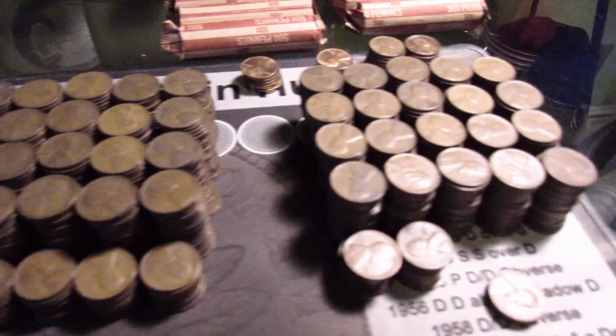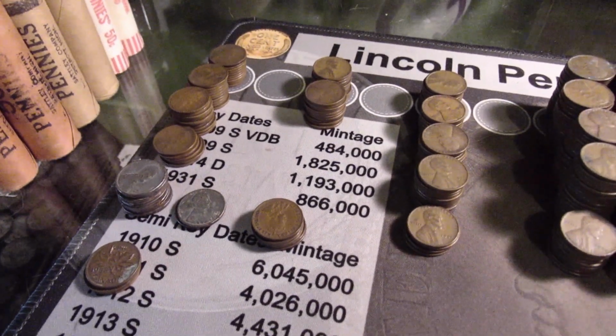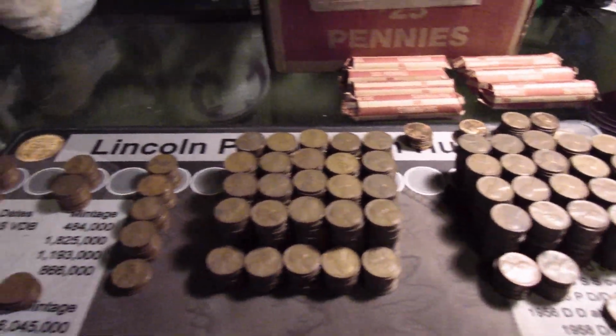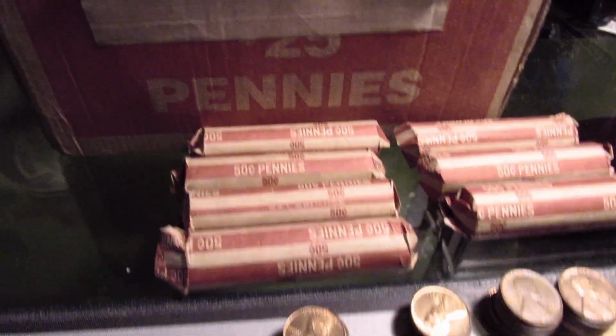Alright, I counted them all up so far. And I already broke my record by almost an entire roll of wheats. There is a total here, not including the Canadians. There's 1,010 wheat cents here so far. Unbelievable. And we still have these rolls to go, plus these regular rolls.